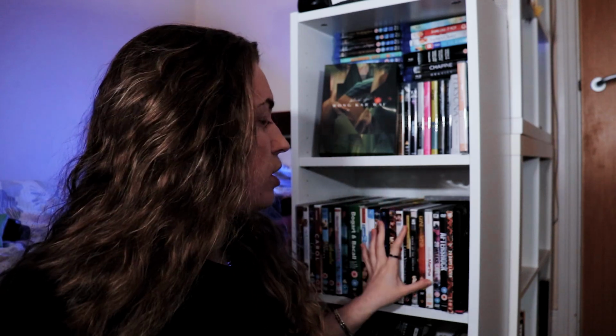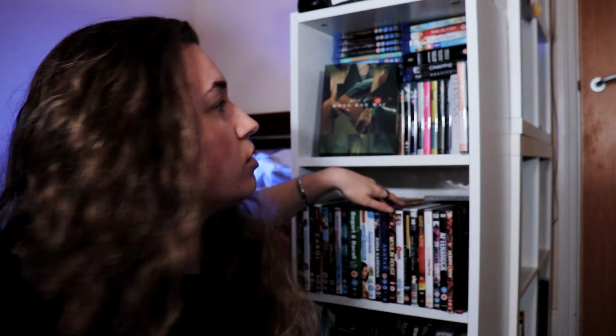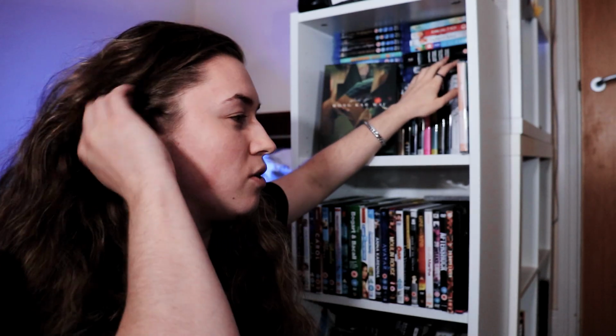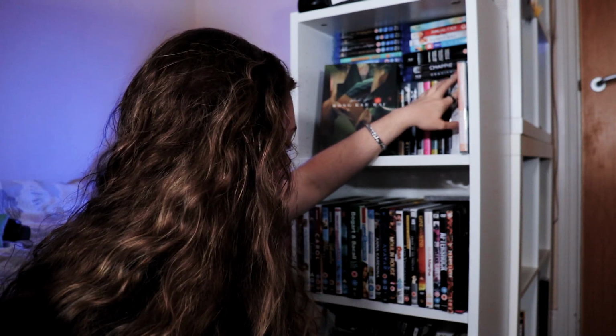I don't have the space right now to display my whole collection, but I definitely do want the space eventually, and I definitely want to be able to showcase it all eventually as well. Right now in my room I've got 2 shelves that are double layered with DVDs. There's more behind here. This top layer here that's not double layered, because these are like the Blu-rays, the Criterions, the expensive ones, whatever you want to call them. But yeah, that's basically the thought that I have right now.